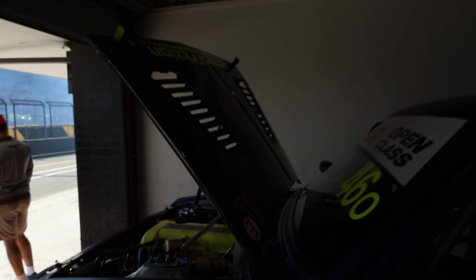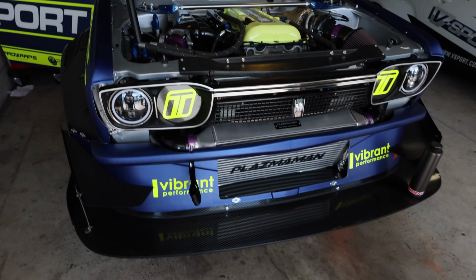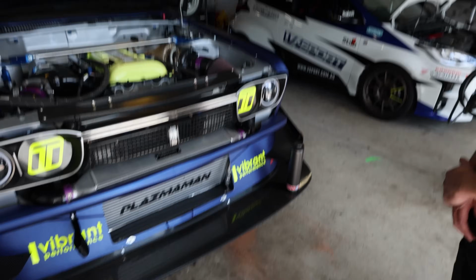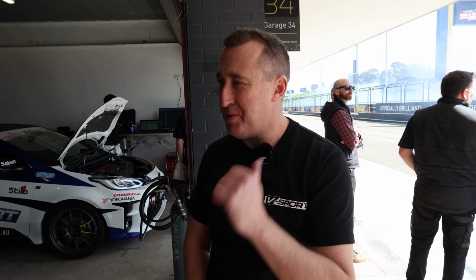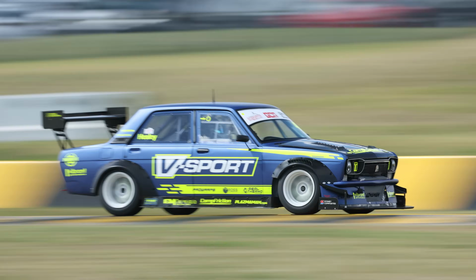So what about the hood? That's from Japan. They still make carbon parts for them. The boot's carbon as well. So just try and make it as light as possible. What a cool car. Do you think you'll be able to go faster? I tried this morning, but just overcooked it a little bit. So we'll have another go this afternoon. And what's your goal? Look, to be honest, I've already achieved my goal yesterday by going faster than last year. So just happy now, hanging out with some mates and having a good time.